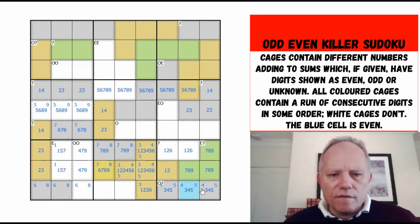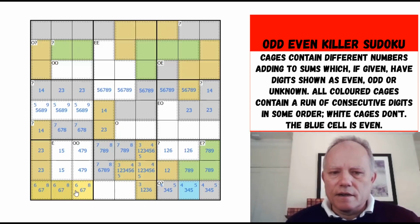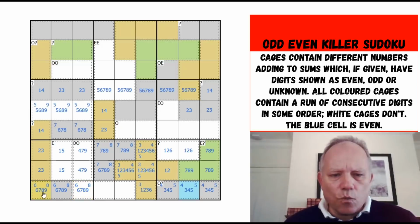3, 4, 5. So 5, yeah, sorry, I should have worked that out. This has to contain 5 because 5 has to be up here somewhere. Yeah, so get rid of the 7 from there. That is 1 and 5. So these are made up of 6, 8, 7 and 9. That's a run. This has to be even, doesn't it? Because that's 1 odd and 1 even. And that's 1 odd and 1 even. So this is even.